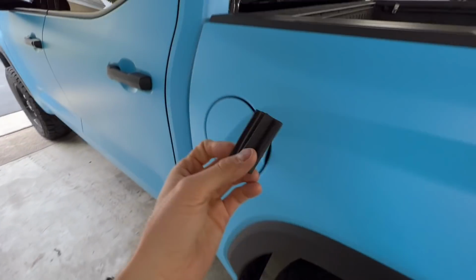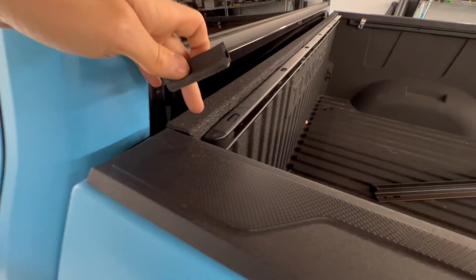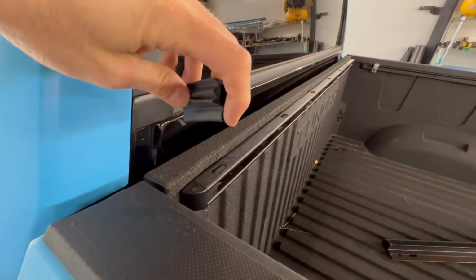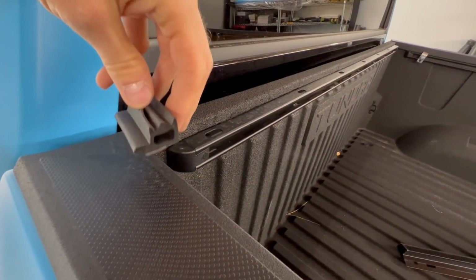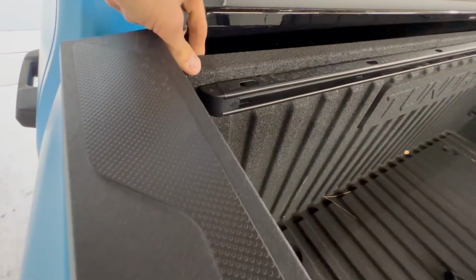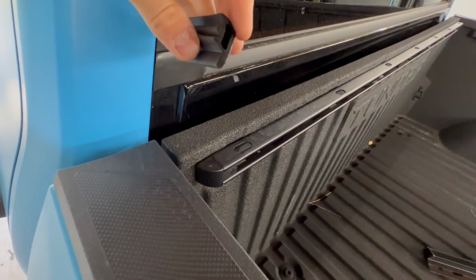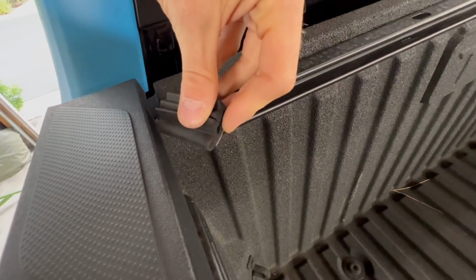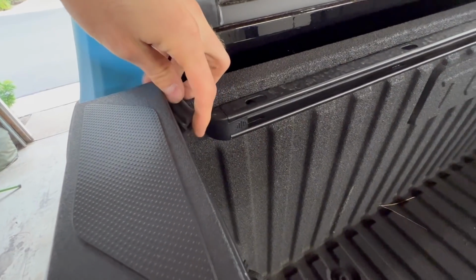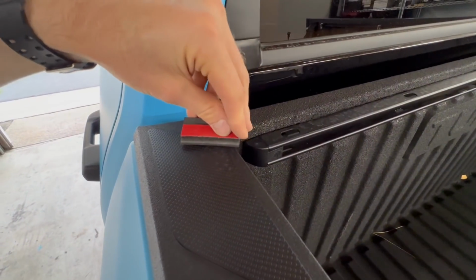This foam pad right here needs to go right in between the bulkhead and the plastic bed cap right here, with the leg of it sitting underneath the bed cap like so. So the easiest way for me to do this is probably gonna be to just pop up the bed cap right there and then slide this right in like so. But first, should probably peel this off.